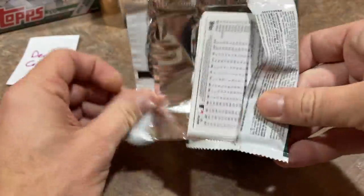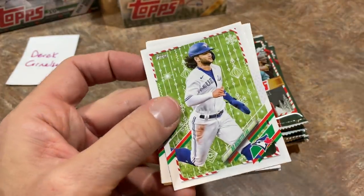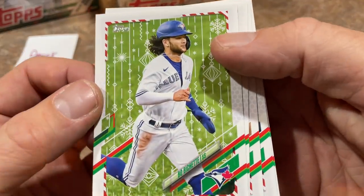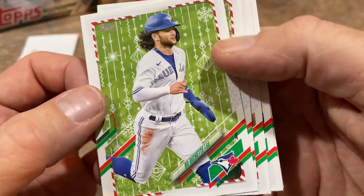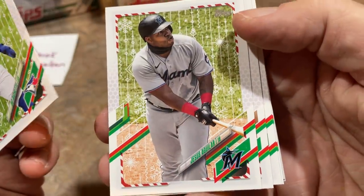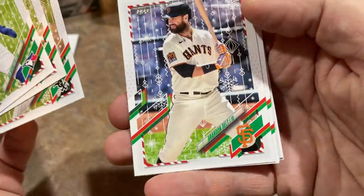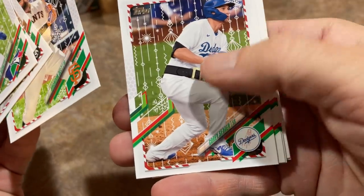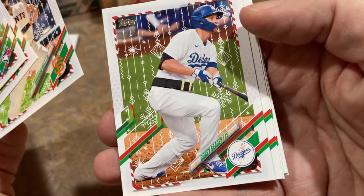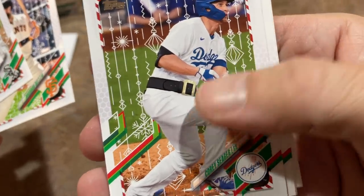2021 TOPPS Holiday, and I will go as slow as I need to make sure I don't miss any short prints. Like, for example, okay, that's normal. That sliding glove, that oven mitt, as some people call it, on Bo Bichette. There's a Zach Burdi. Now, the regular short prints aren't flipped upside down. And look at this. We have one right off the bat. It is a Corey Seager wearing a Santa belt. You can see it right there.